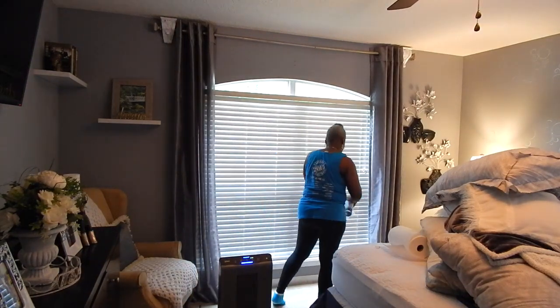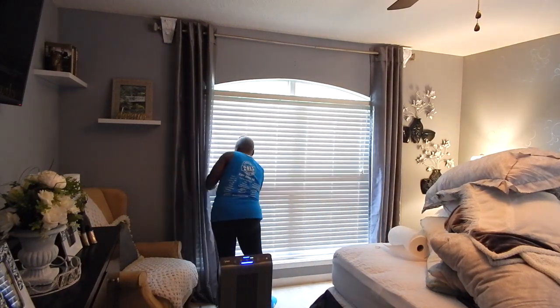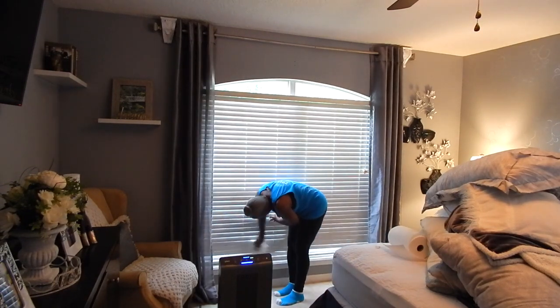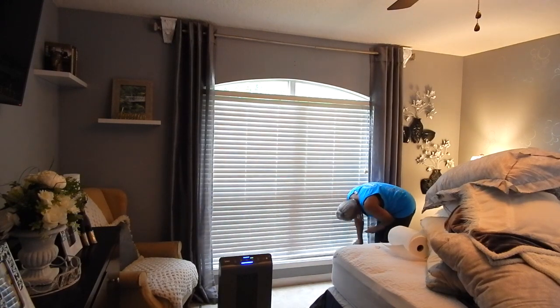Give them a good cleaning because dust is all over these blinds, as you can see, that was on the furniture. I am just so glad my husband purchased this air purifier, because he purchased this when I did my extreme closet transformation video. You have seen it in that video.